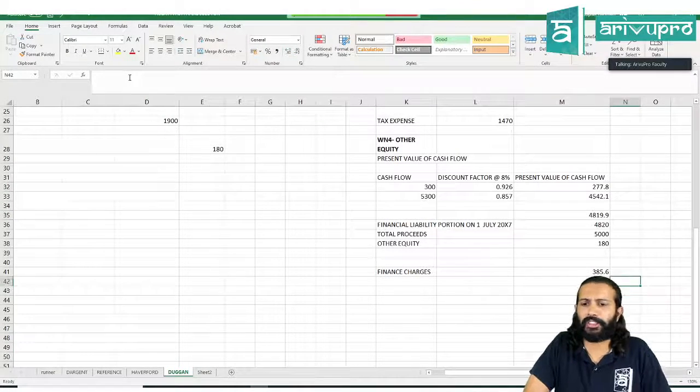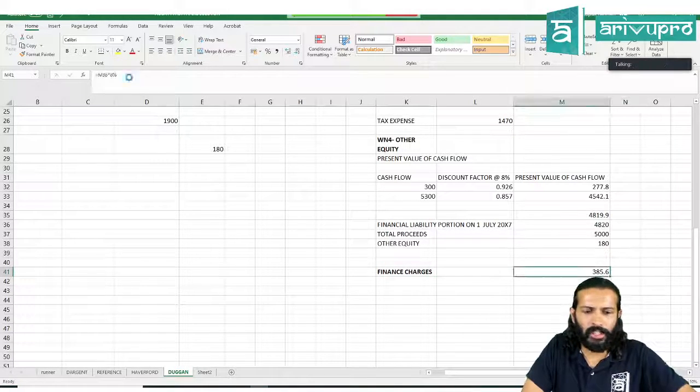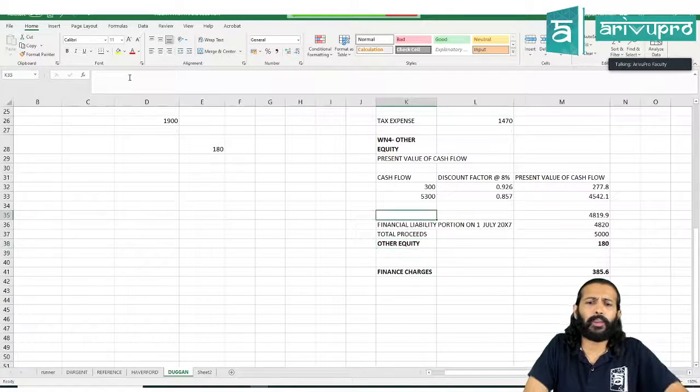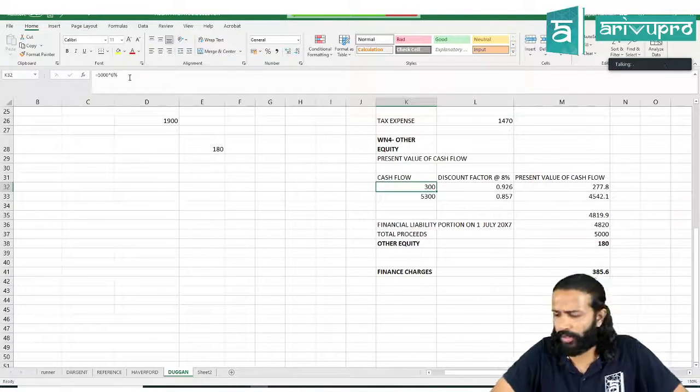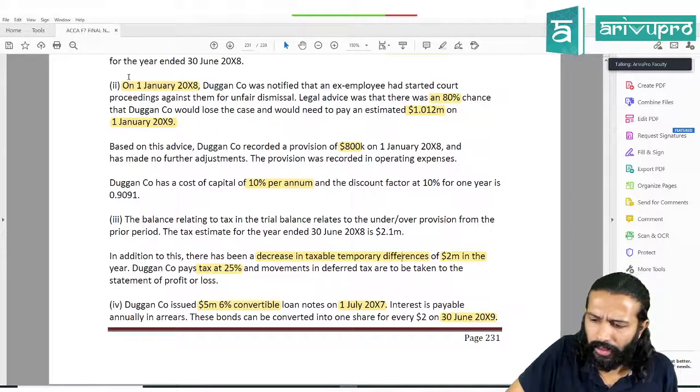Yeah, 386. So I've added to the finance charges in the SPL. So this also I have got it. These two I required, so I'll highlight this. Other equity I required, so I'll highlight this. That's all I required from this other equity working note. Rest everything is fine. Since they've not asked for the balance sheet, I don't have to worry about other things.